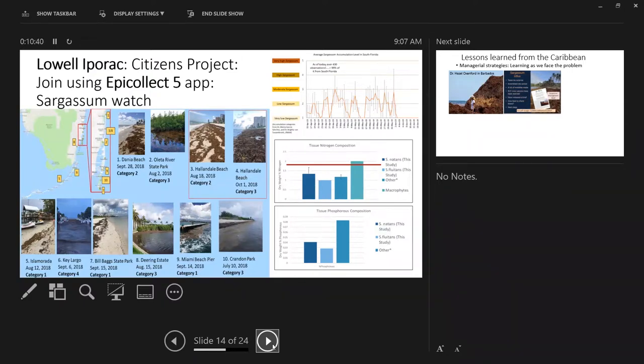and we are really teaming with Dr. Burkholder here and many other citizens. Please download the EpiCollect 5, we need your help. This is bringing the citizens into helping us with ground truthing where the Sargassum is arriving. This is just an example of all the different sites that citizens have been sending us information. You can see that there are ups and downs, and we keep going with all this data.